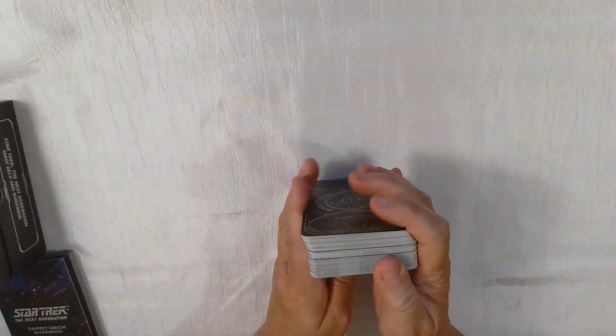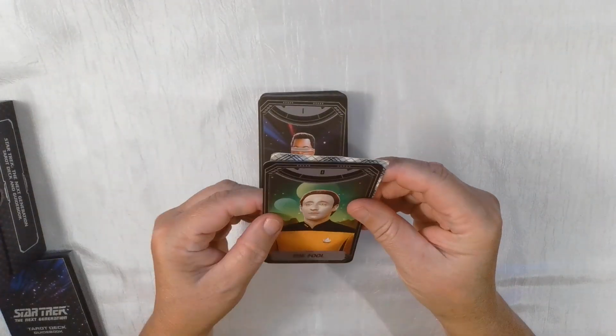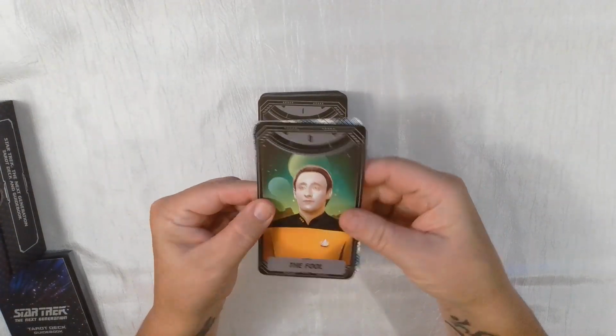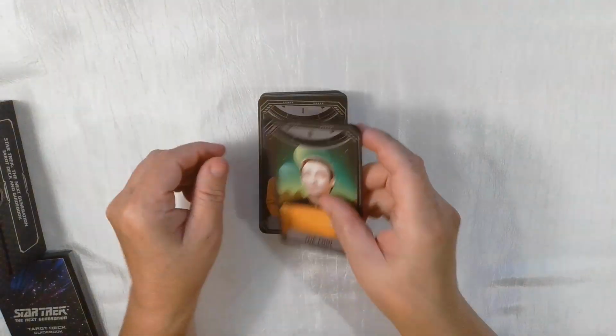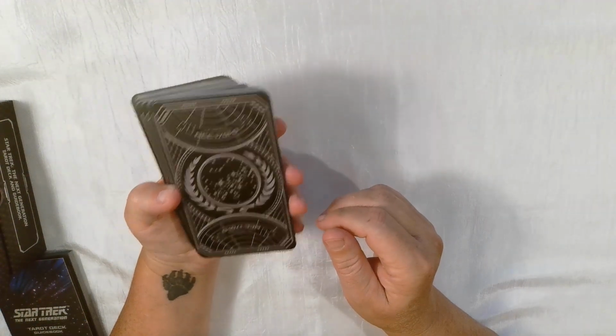So the cards are regular size tarot cards, as you can see, same size. And reversals won't be revealed.